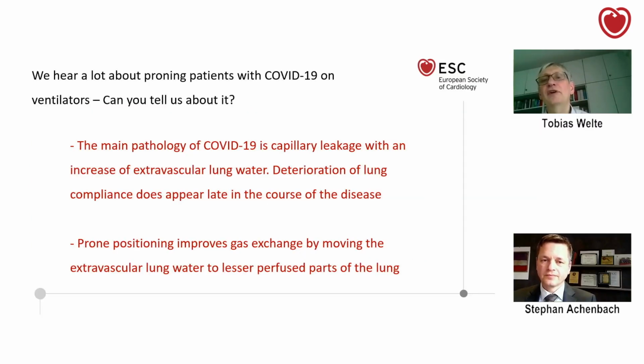COVID is different from, for example, influenza pneumonia or bacterial pneumonia. In the latter ones, the main pathological finding is alveolitis. But in corona, the main finding is capillaritis, a kind of vasculitis. Therefore, capillary leakage occurs very early, and there is an increase in extravascular lung water.